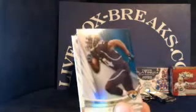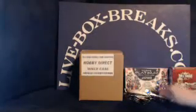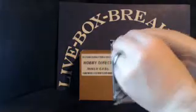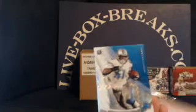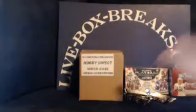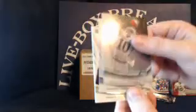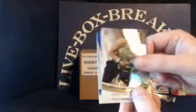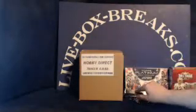Michael Vick, Troy Polamalu, Justin Blackman, Tyler Wilson, and Russell Wilson. Vincent Jackson, Matt Schaub, Miles Austin, Theo Riddick, and Colin Kaepernick. Maurice Jones-Drew, Santonio Holmes, Darren McFadden, Kenny Vaccaro, and Jake Locker.